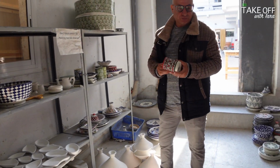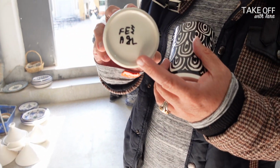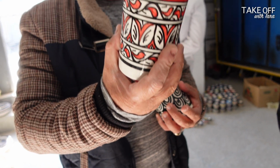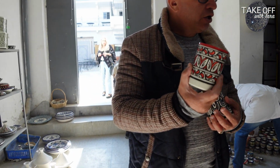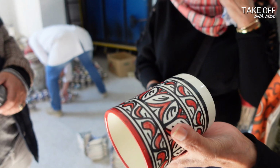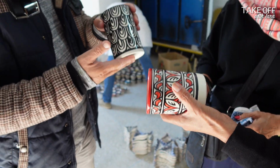Come to see. Here, Fez Art Largil, the name of the co-op. You see the name of the co-op? Here, microwave, no problem. Serve, dishwash, no problem. The reason why, we don't use lid inside, lid free. And very light, special clay. Look at how it's light. Like nothing. See how it's lighter? Because they don't have a lid inside.